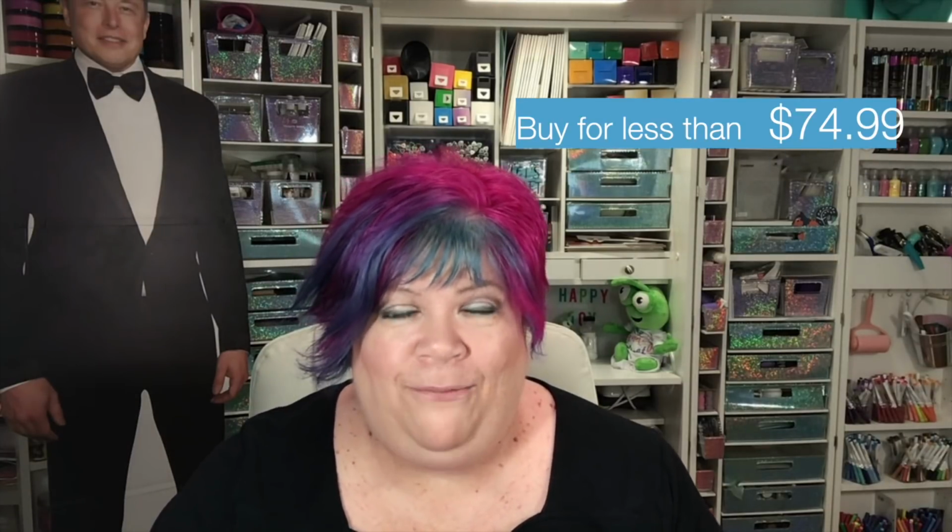Before I show you everything in this box, let me first say this box's manufacturer suggested retail price is actually $197. This box is $74.99, but if you have premium access, you're going to get 20% off that box. This contains 11 full-size boxes of infusible ink. You also get infusible ink pens.